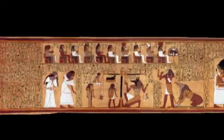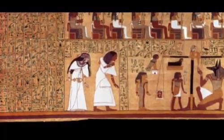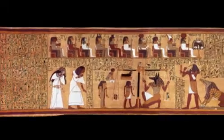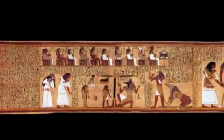Here, Ani and his wife wait at the right to see what will become of their heart. The heart was a powerful symbol to the Egyptians. One who had possession of his heart had power to carry out his desires in the afterlife, while one who had lost it was left powerless.